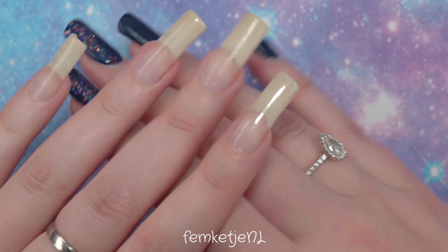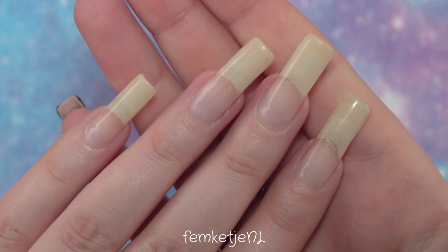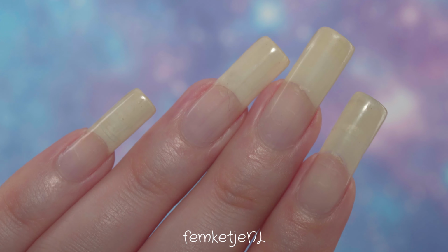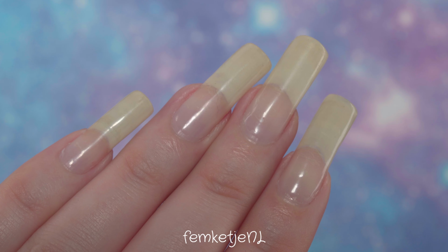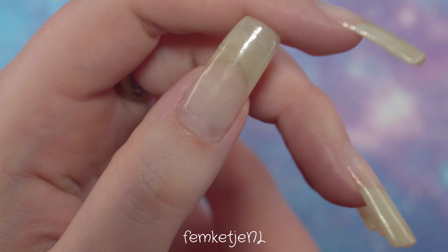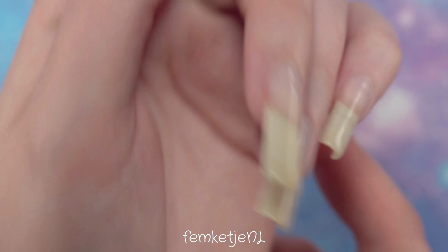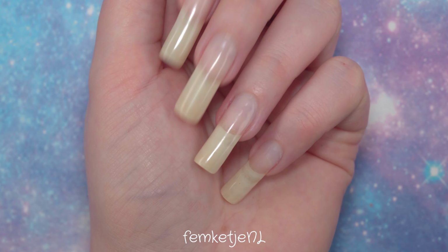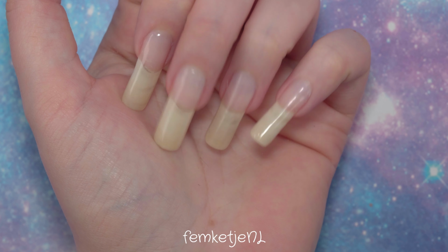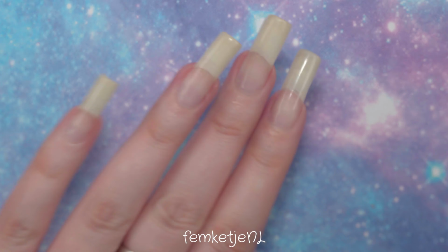Hi, my name is Femke and in today's video I will be doing a new nail polish of the week, swatcheroo, swatch fest, however you want to call it. In my nail polish of the week videos I always grab one regular random color from my collection, just swatch it, talk about it, and just talk about life as well. It is definitely a me time kind of moment, so grab your own nail supplies and paint your nails together with me.